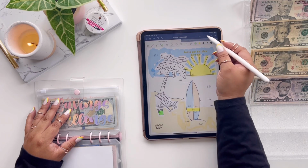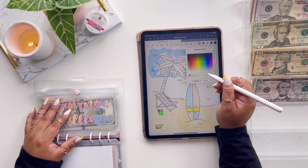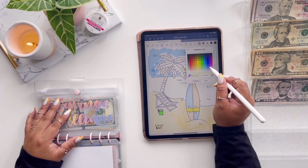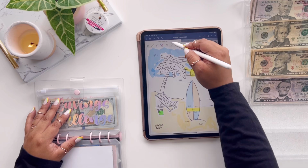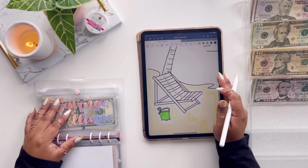We're gonna stuff 35. I'm gonna color in the chair, but I think I'm gonna do pinks and purples. Yes. So we're gonna do 35, so 5. I don't like that. I don't like that. There you go. Okay. Now we're ready.